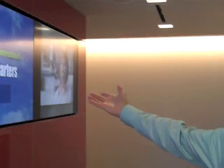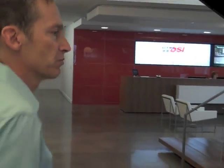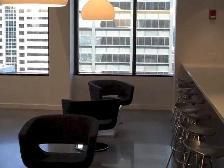We've got more monitors. Each of these are individually controlled, just like the ones in the customer visit center. And then the most important thing about this is space. You need space to work with when you've got lots of people coming around. You need places to talk, and this is what it's about. So it was one of the great requirements we put on our new headquarters when we moved in back in May.